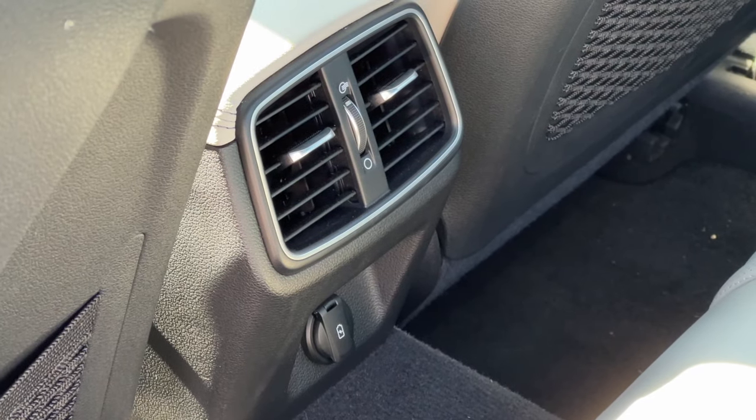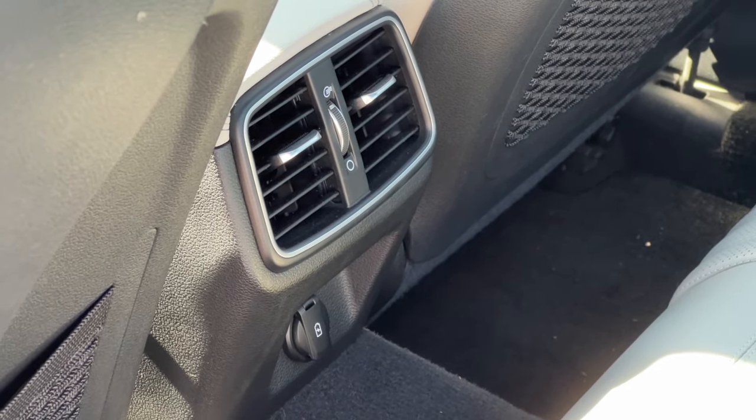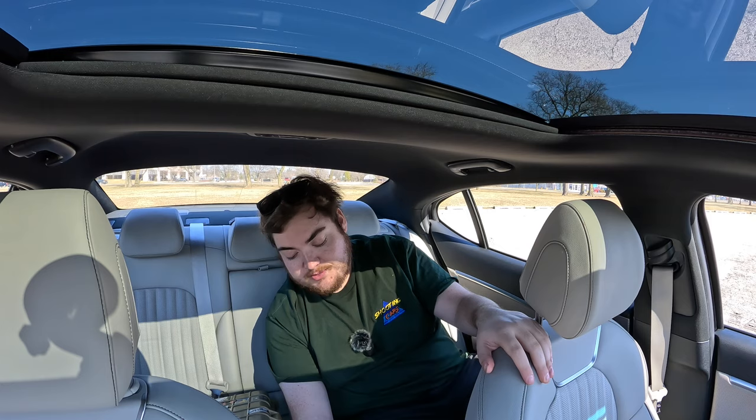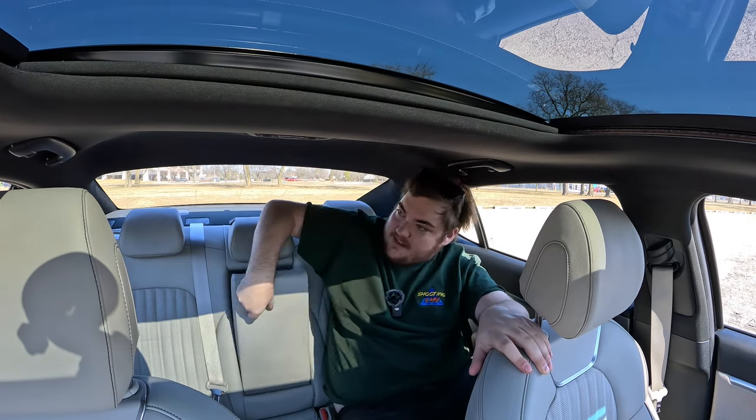In terms of features, I do have my own climate vents. A lot of vehicles in this size don't include that. So nice to see. As well as I do have a USB-A charger. Fold down center console with two cup holders in there. And I get some nice reading lights back here.